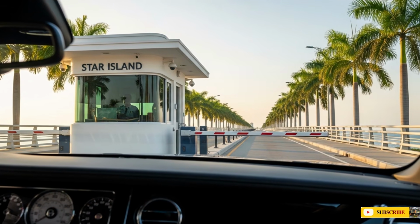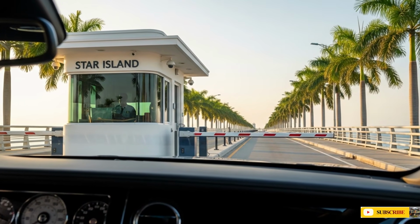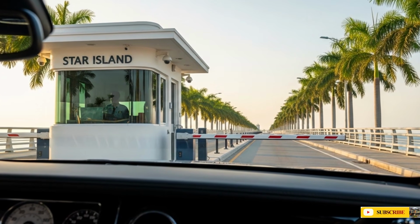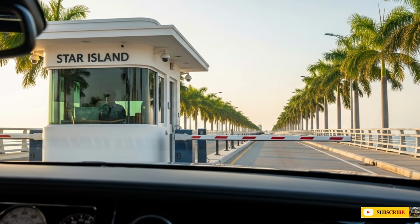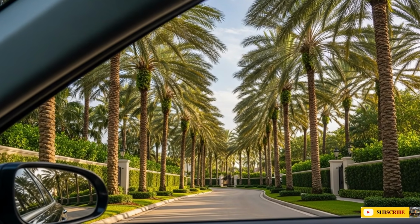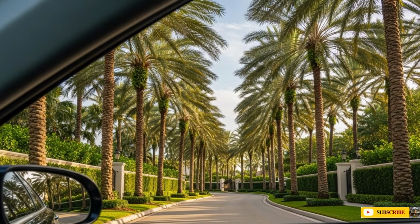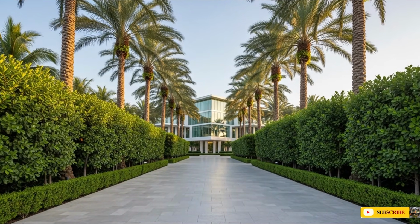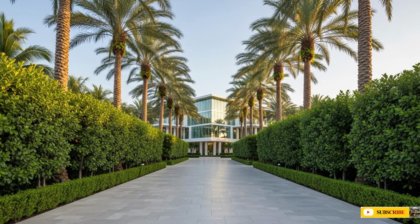You don't just arrive at Star Island. You are admitted. The moment you cross that single bridge onto the island, something shifts. The noise of Miami disappears. The energy changes. It's quieter here, more still, like the island knows it's special, and it doesn't need to prove it. The driveway at 27 Star Island Drive announces itself slowly.